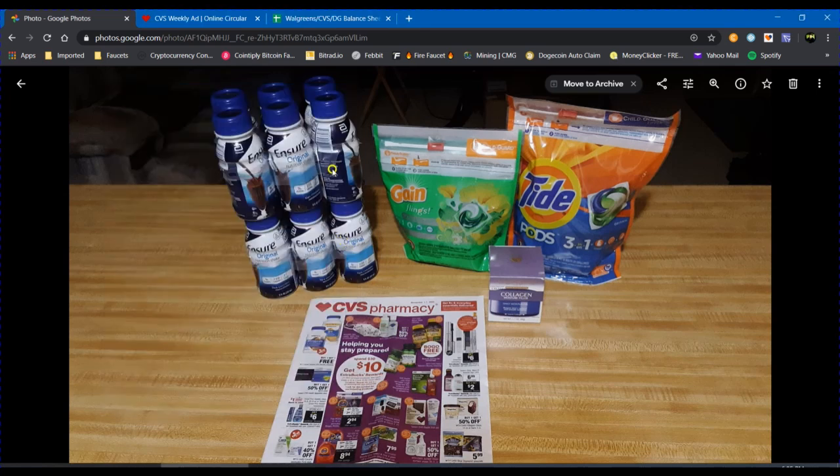Now the next deal we had is a glitched CVS CRT deal on the Ensure that I was not expecting to happen, but I'm glad that I did it. And this is going to be another little piece of advice I have for you guys that shop at CVS. I know a lot of people like to print out their CRTs and have a paper version and hand it to the cashier and not clip them digitally, and I understand that. I used to do it that way as well because I liked having them in my hand, being able to see what I had.